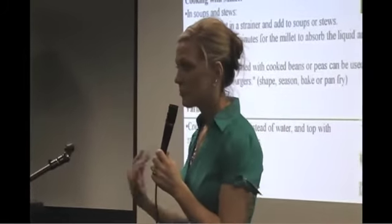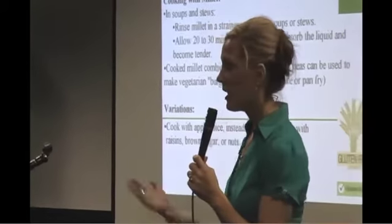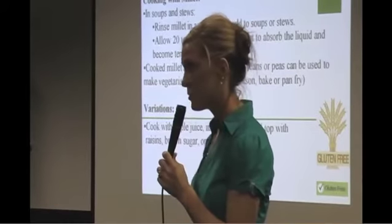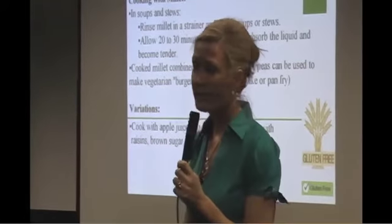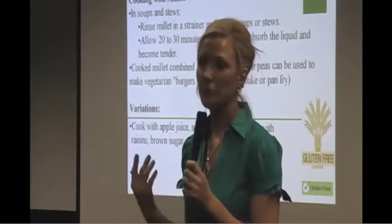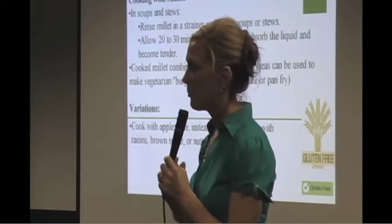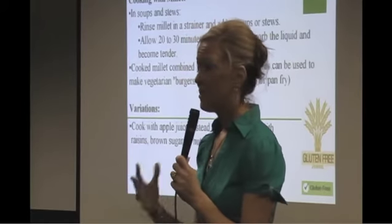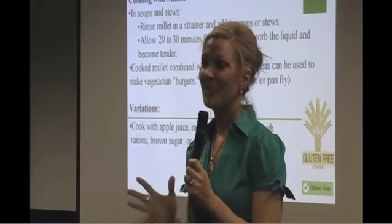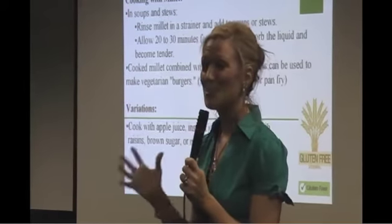You can also use it in soups and stews. You just rinse it ahead of time and allow 20 to 30 minutes so that it will cook. You can add it to your soups and stews, kind of like what they do with barley. Cooked millet is great for vegetarians and vegans. You can also find it with cooked beans and peas. It can be used to make vegetarian burgers. It doesn't necessarily sound like the best combination, but it's really tasty.